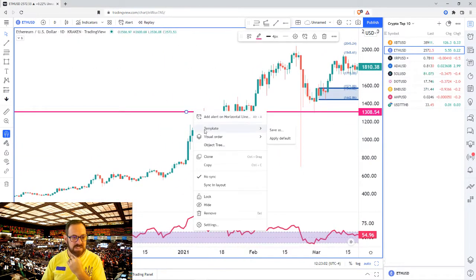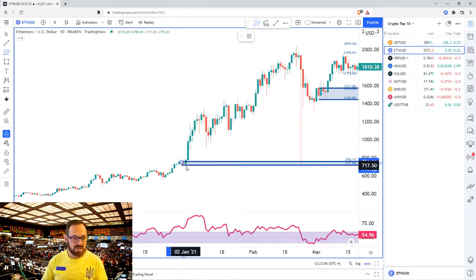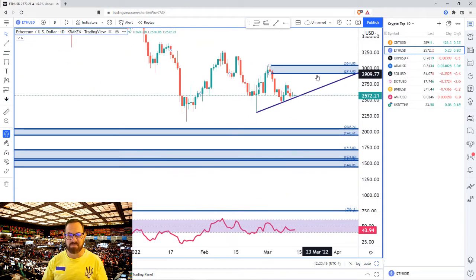And let's see, do we have anything else below? Another little demand right here. We did kind of pierce that on the move down. That's what I'm looking at right now. We had the possibility, as we did before, on this daily chart to bounce off supply or break the trend line. And then we have some targets on the downside there.